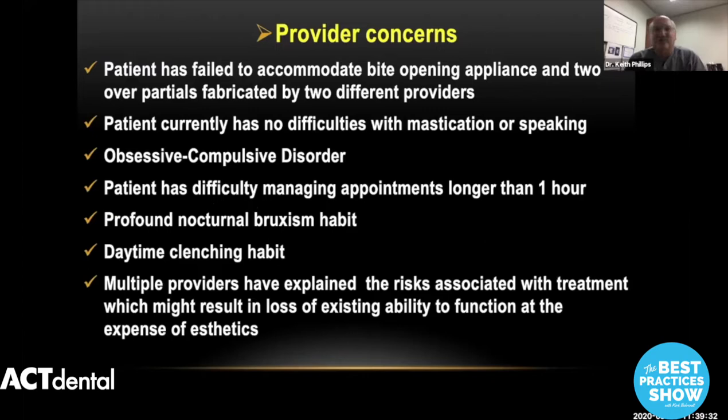Here's my concerns. I've tried to make bite opening appliances, 2 different designs, 2 different partials, and Danny couldn't tolerate any of the 4 objects. Right now, he has no problems whatsoever with speech or chewing. And if we take Danny's teeth out and put implants in, somebody with obsessive compulsive disorder, severe OCD, and he can't tolerate the bridges or the overdentures or even the implants, Danny is now a dental cripple and he's going to eat baby food the rest of his life. The obsessive compulsive disorder, I've never seen anything quite like it. Longest patient could maintain being in the office at any one time is 1 hour.